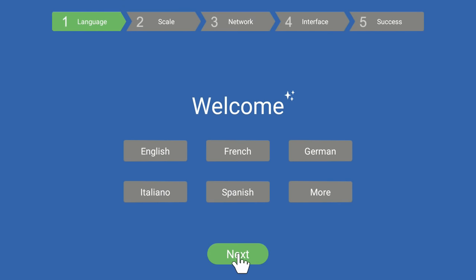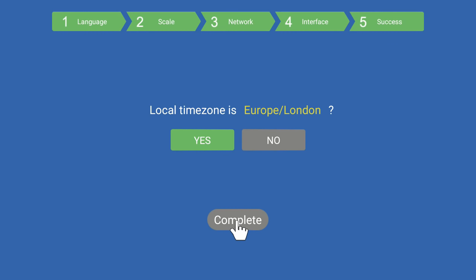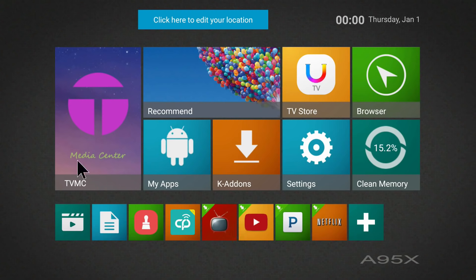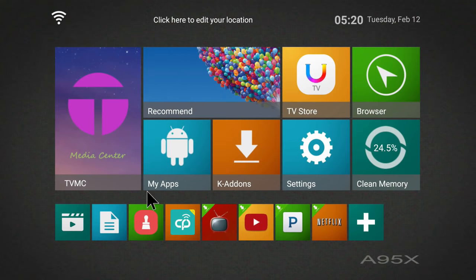Then you're taken to a startup wizard to select your country or region, screen adjustment, and Wi-Fi settings. Once completed, you're then taken to the launcher. So here we are at the launcher. This launcher is very attractive and has some nice features.